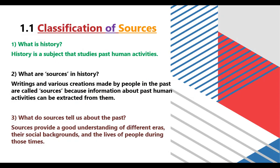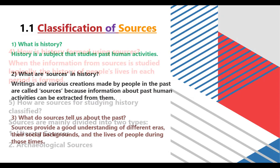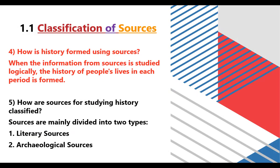Writings and various creations made by people in the past are called sources because information about past human activities can be extracted from them. What do sources tell us about the past? Sources provide a good understanding of different eras, their social backgrounds, and the lives of people during those times. How is history formed using sources? When the information from sources is studied logically, the history of people's lives in each period is formed.